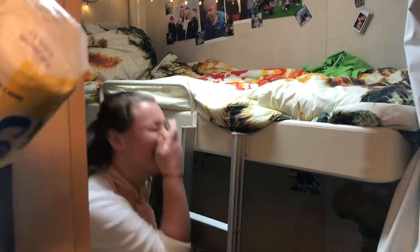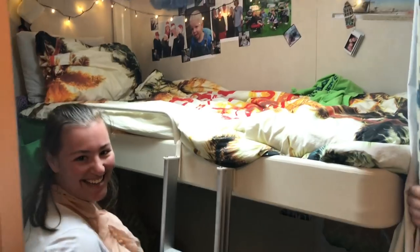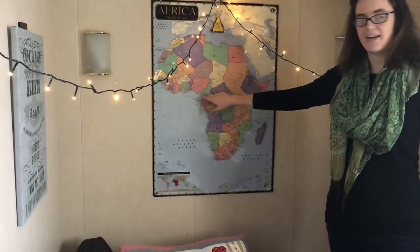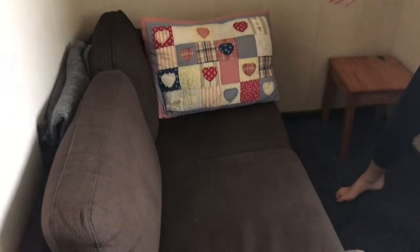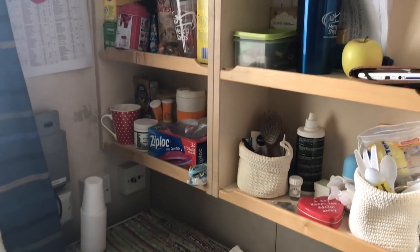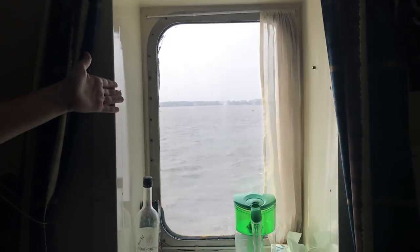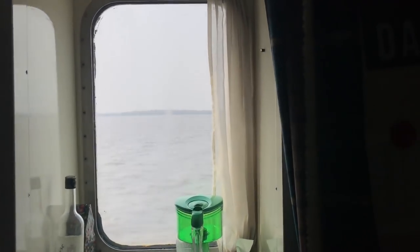I love Trinity. Hello, Trinity. And here we have our living area, complete with the map of Africa. Oh, yes. We're right about here, right? Awesome. So, we've got our couch. Most of the rooms that are four berths have a little refrigerator and some shelving. And if you're lucky, you get a window into the outside world. Ocean front view. Pay big bucks for that, I'm sure. You know it. Awesome. Thank you so much. Thank you for visiting.